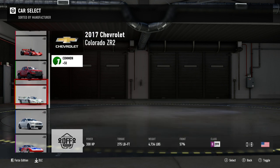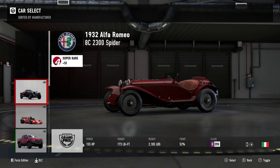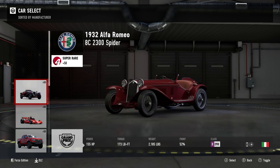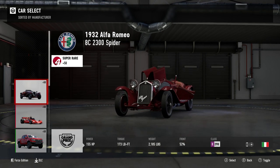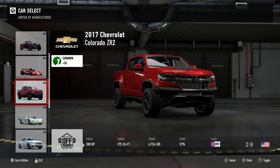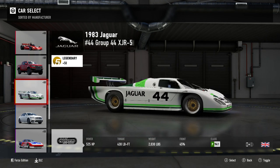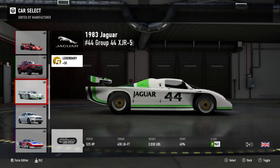Overall, what do I think of the pack? It is very weak, if I'm being honest. The Alfa is an interesting car from an engineering standpoint, don't get me wrong, but whether you're going to get that much use out of it, I'm not too sure. Same with the Brabham, interesting, but not that useful. The Chevy, not my sort of thing. I'm sure some people like it. The Jag, same as the Brabham, to be honest with you.